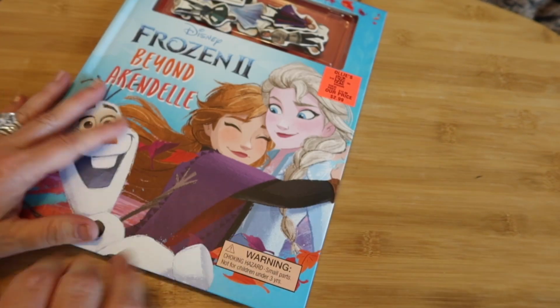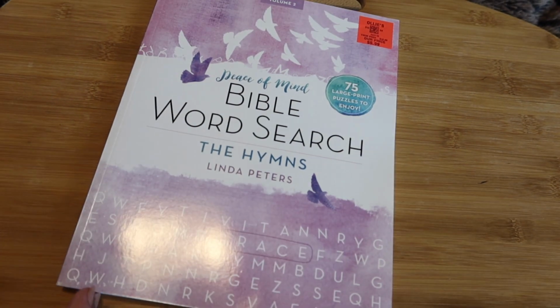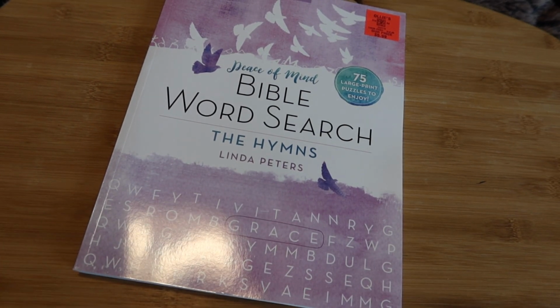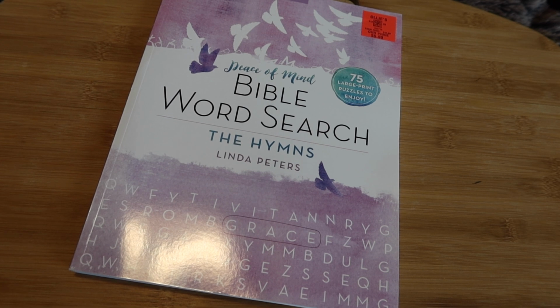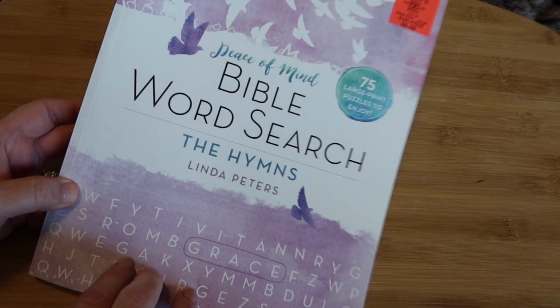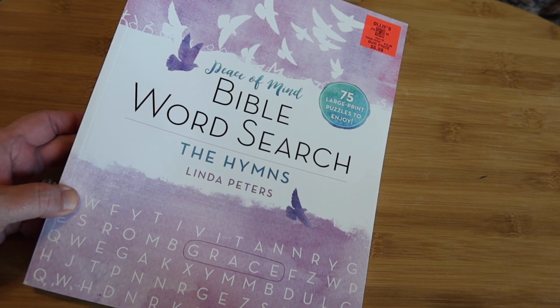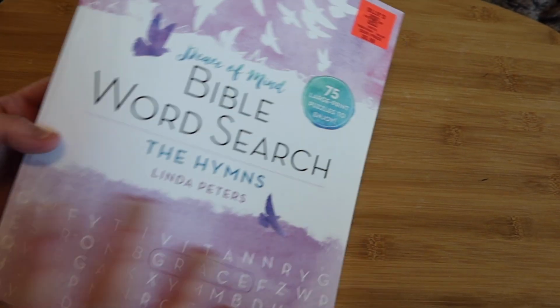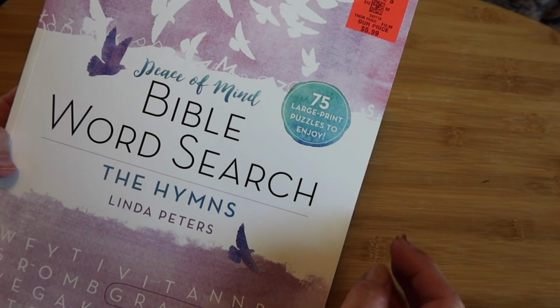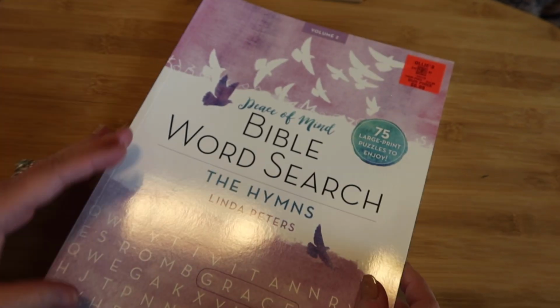So I bought her this. And then the last book I think I bought is this one, and this is for me, but also Mason loves word searches. Mina's just now starting to get into them. She would rather color or draw, where Mason likes crossword puzzles and word searches. He likes word searches more than the crosswords, but that's what he enjoys. So I bought this one, regularly $12.99. I paid $5.99 for it.